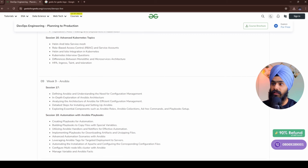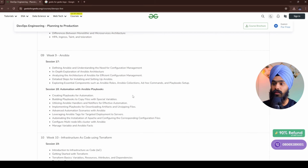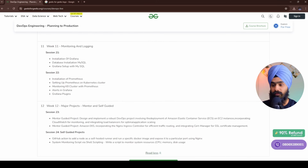So I think they are teaching how to implement an application with Kubernetes, then Ansible for configuration and automation, creating playbooks and doing some automation, and then using Terraform. For monitoring, they are telling about using Grafana and Prometheus, installing Prometheus, integrating it, and how to set alerts. I think this is good content for me.